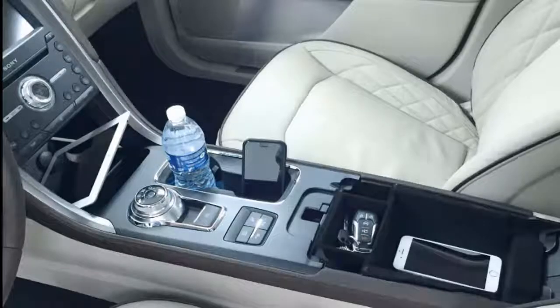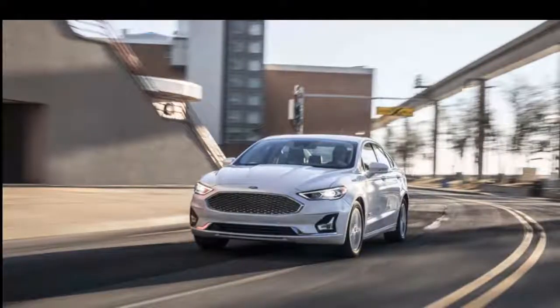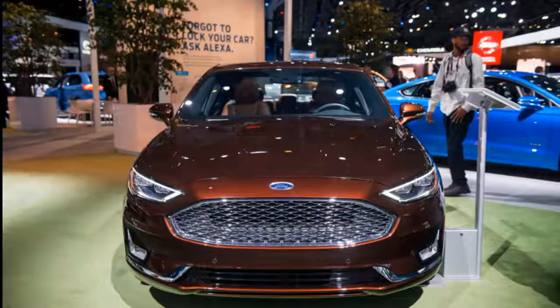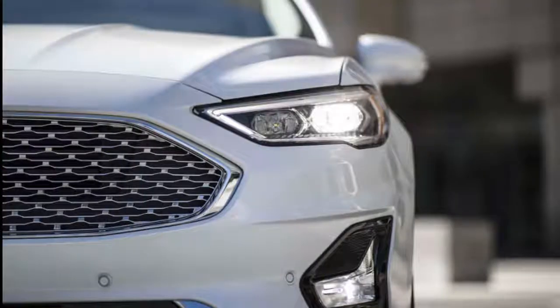This year, Ford made automatic emergency braking with pedestrian detection, active lane control, automatic high beam headlights, and blind spot monitors standard fare on every Fusion. Adaptive cruise control is optional on some trims, where it's bundled with navigation.